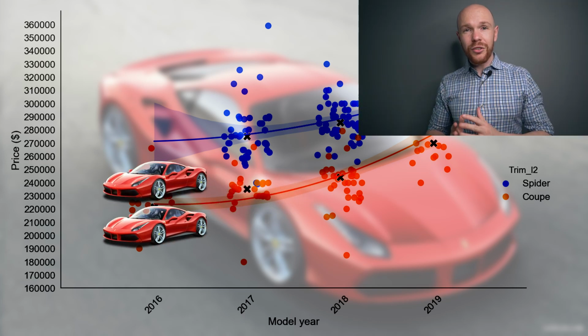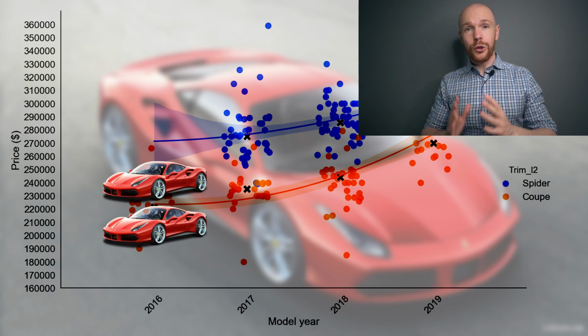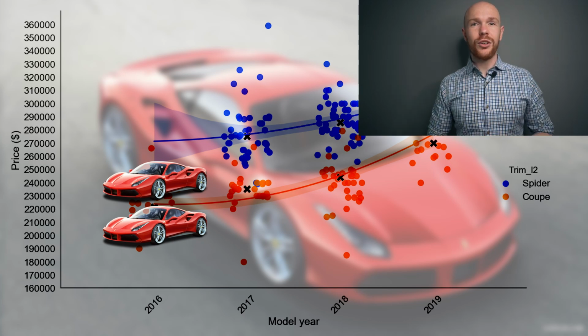But what about the cars from model year 2016? For those, we don't have the depreciation curve yet. We can however forecast the prices based on the current depreciation per year and the depreciation per 1,000 miles, and that's then also what I did with the forecasting model. So let's have a look at the results.